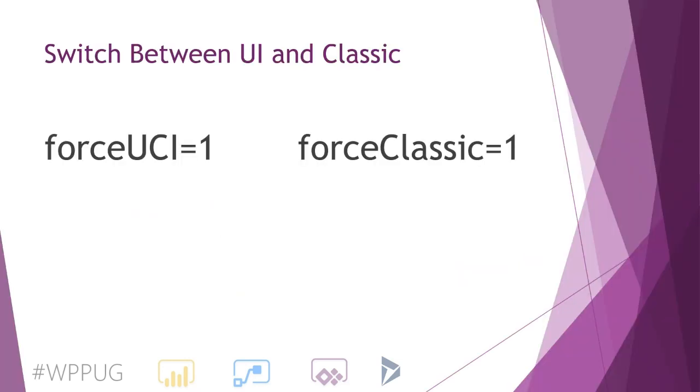There are a couple of ways that you can switch between them. You will notice that sometimes if you're using the unified interface, the URL will say force UCI equals 1. You can add that as well, just to have a look at your form in the unified interface, or vice versa. If you have force UCI and you want to have a look at your form in classic, then you can use force classic equals 1 in the URL, replacing force UCI equals 1. That will behave and then roll back.